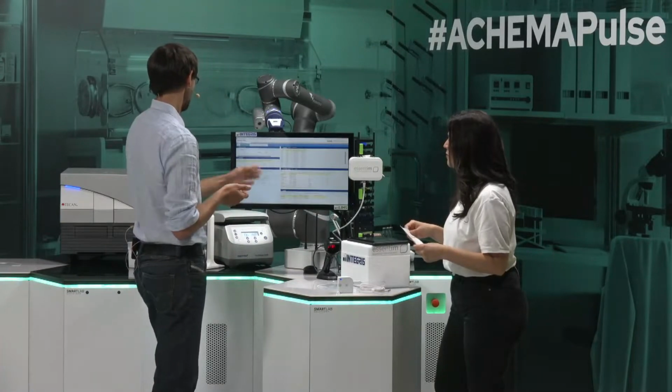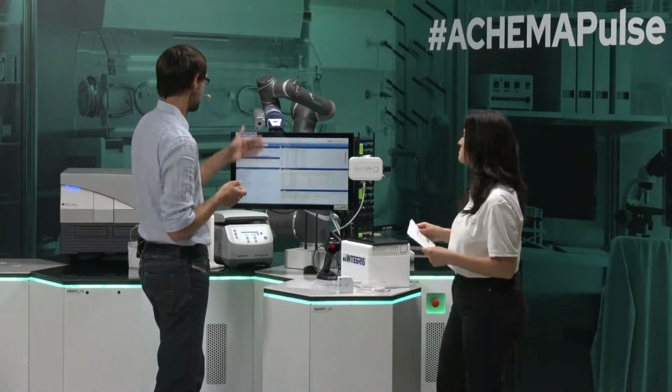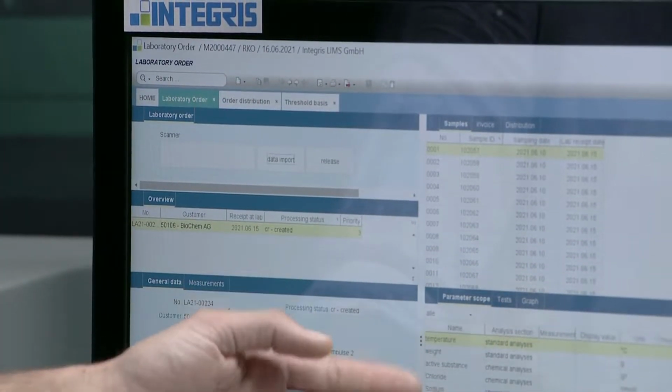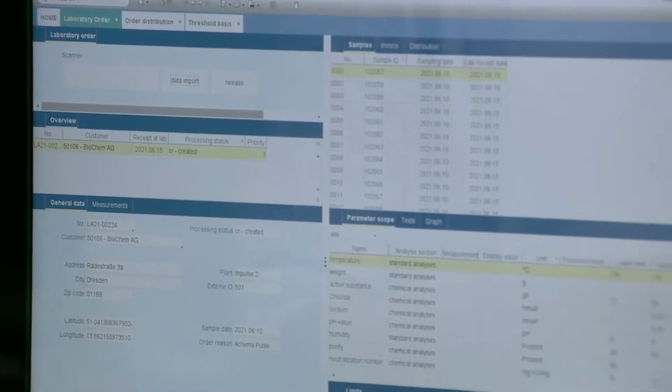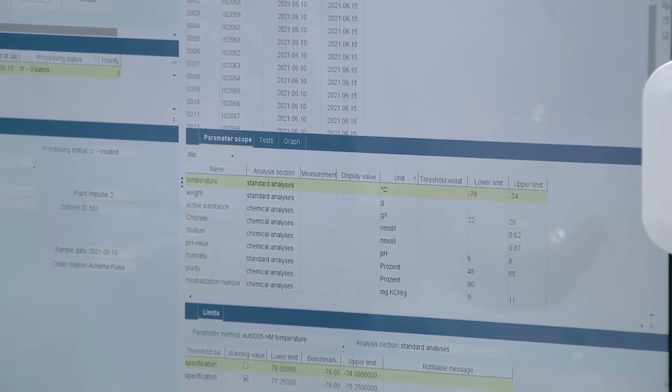Here it is. Wow. On the left side, you can see all the customer information. And on the right side, we have all the samples, 12, and we have the parameter scope down there, what we have to measure. But before the lab technician can start testing, we have to do an acceptance quality check. Yeah, you're right.